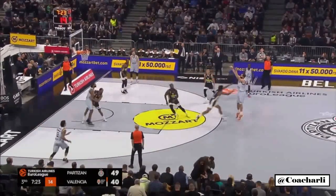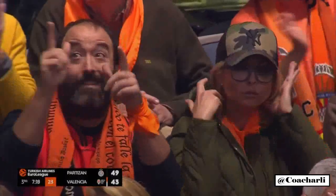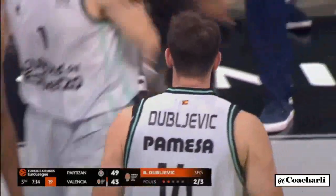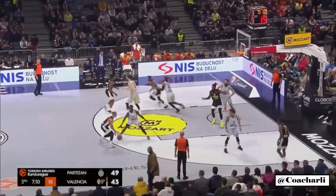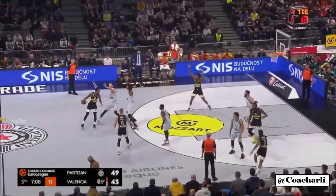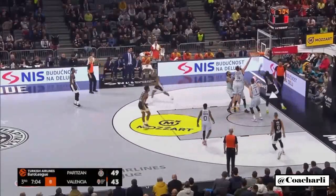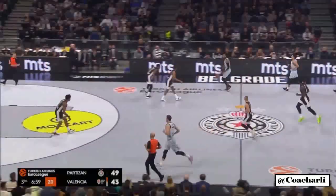Both teams doubling in the low post. Dubljevic made 1 in the first half. There's a second one. Got some slick passing from Valencia. Dubljevic knocks down the 3. Ledet. His push shot, no good.